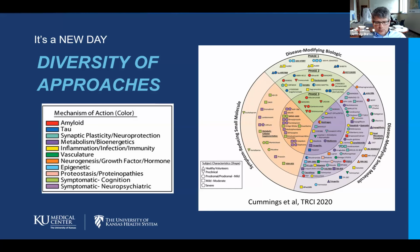So we're working out who do we treat and how, and have a lot we'll bring back to you in the future. But it's an exciting time, not just because we have these amyloid drugs emerging, but we have a diversity of approaches in testing, more diversity in terms of what we're going after in Alzheimer's disease than ever. And 15 years ago, we only had a couple things we were going after, amyloid being one of them, and not a whole lot after that, honestly.